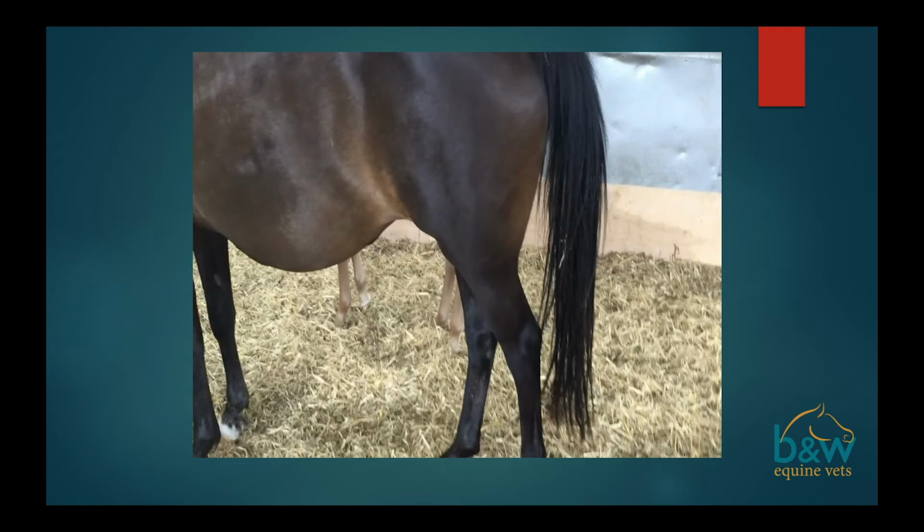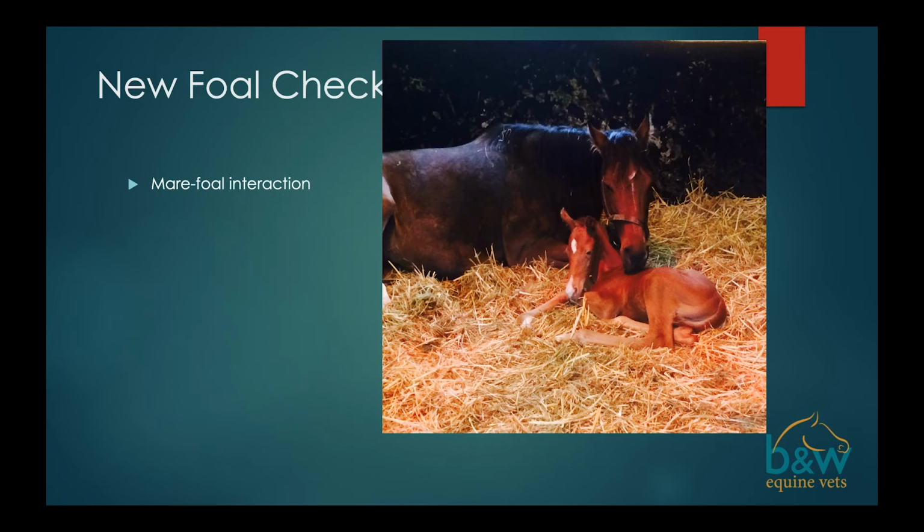If they're not really bonded, you start to worry whether there's something up with the foal, worry about milk supply from the mare, and a little bit about the mare's temperament towards the foal. Younger maidens can display signs which are not so tolerant of the foal. They don't always understand what's happened, and they need closer monitoring than a more experienced brood mare that's seen it and done it all well before.